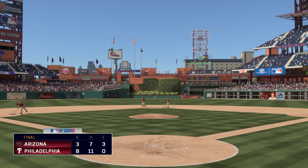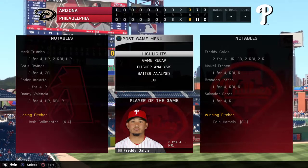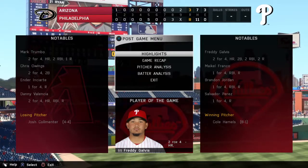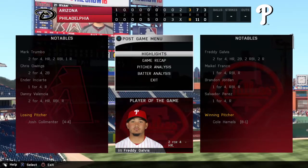The Phillies win this one 8-3. So long from Philly. Our final line score this afternoon. First for the victorious Philadelphia Phillies, 8 runs on 11 hits.